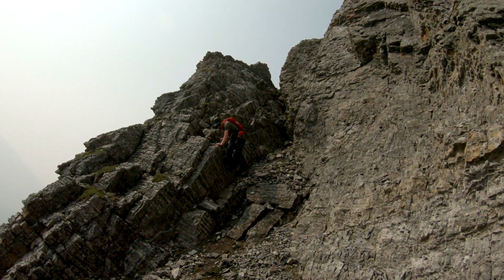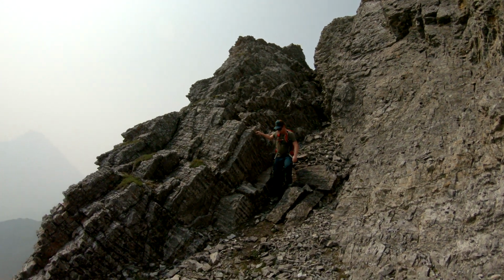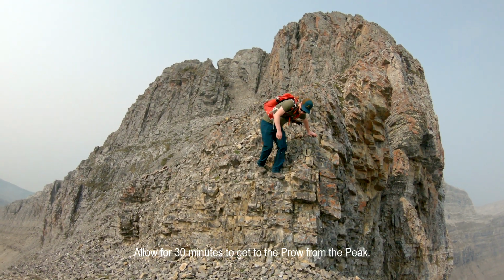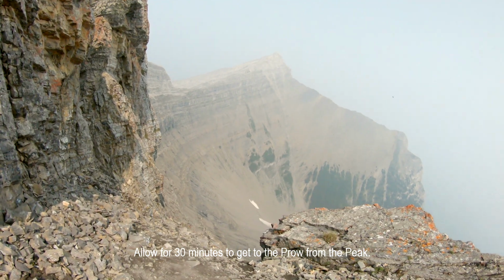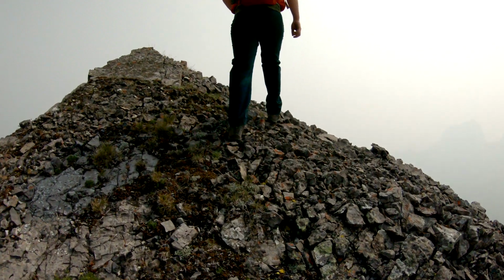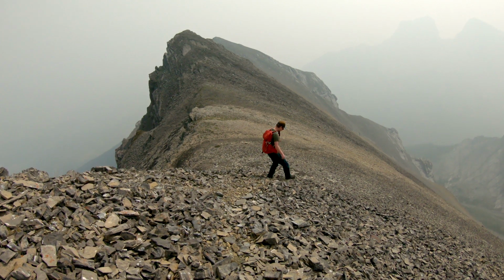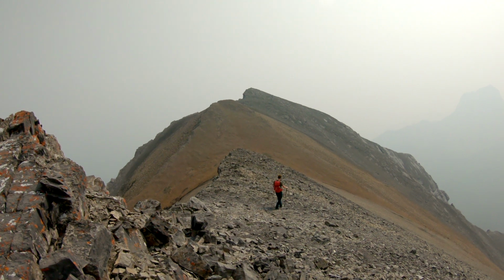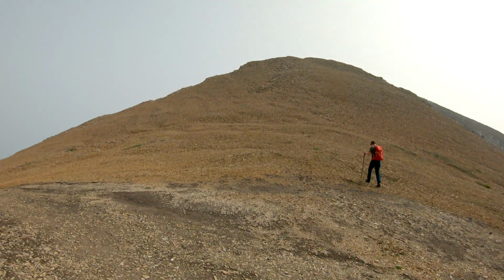So once again, there's the down climb. Looks worse than it actually is. And just a short traverse to get over to the ship's prow. All right. Some neat rock around here. Looking down into the backside of Lawrence Grassi. Probably another 10 minutes. All right, we're at this little col here. We're just heading straight up.